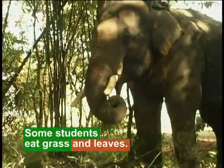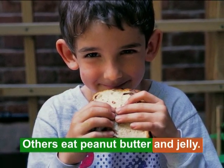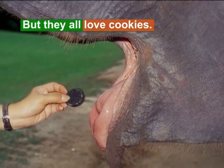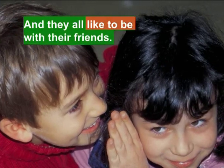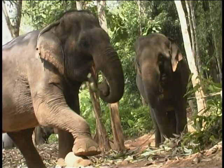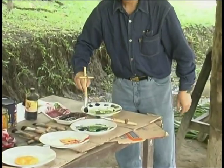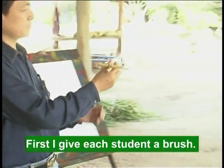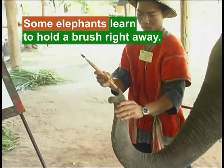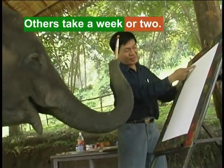Some students eat grass and leaves. Others eat peanut butter and jelly. But they all love cookies. And they all like to be with their friends. Time for art class. First, I give each student a brush. Some elephants learn to hold a brush right away. Others take a week or two.